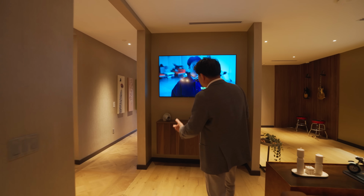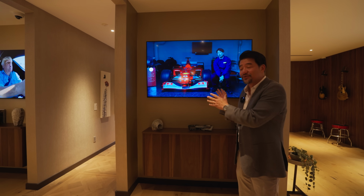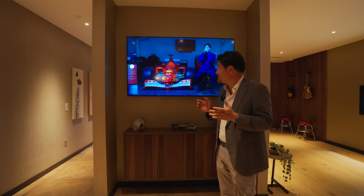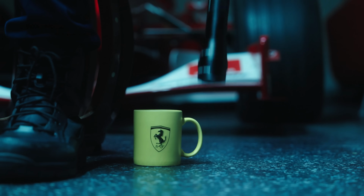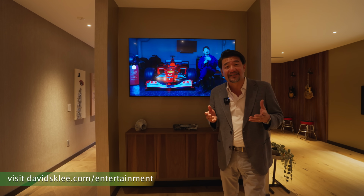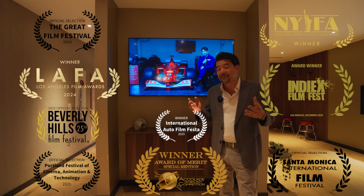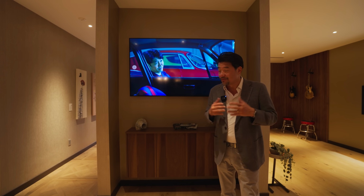So as we walk to the other rooms, we're going to see TV screens, and here we have airing Night Shift, the short film comedy that we produced, and we're really proud of it. People say, what is it? It's almost like Night at the Museum, but instead of the dinosaurs coming alive, it's my cars coming alive. It really resonated because we won over 10 awards from Tokyo, New York, LA, everywhere for this short film. So we're really glad to do it, and we want to produce more.